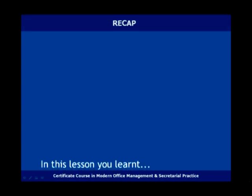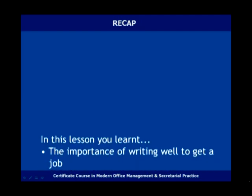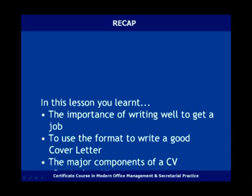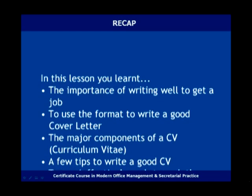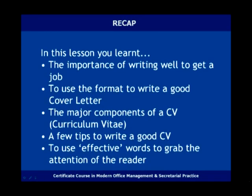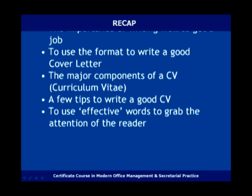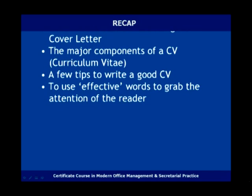Let us now review what you have learnt today. In this lesson, you learned the importance of writing well to get a job. You also learned to use the format to write a good cover letter. The major components of a CV or the curriculum vitae was covered. A few tips to write a good CV and to use effective words to grab the attention of the reader were also some things that you learned.